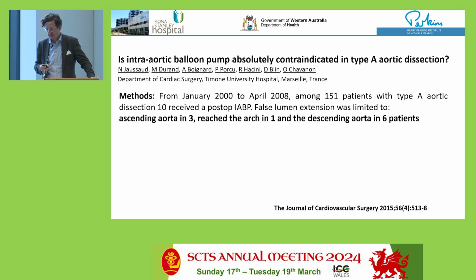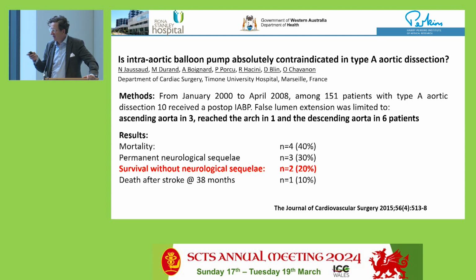This is a publication from Marseille, from the French group, and they looked at 151 patients, and we get an understanding of whether this is common. It's not very common, but of course you still have 10 patients. They had some kind of aortic dissection and couldn't come off bypass, so 3 were limited to the ascending aorta, 1 reached the arch, and 6 went into the descending aorta. And the outcome was not ideal.